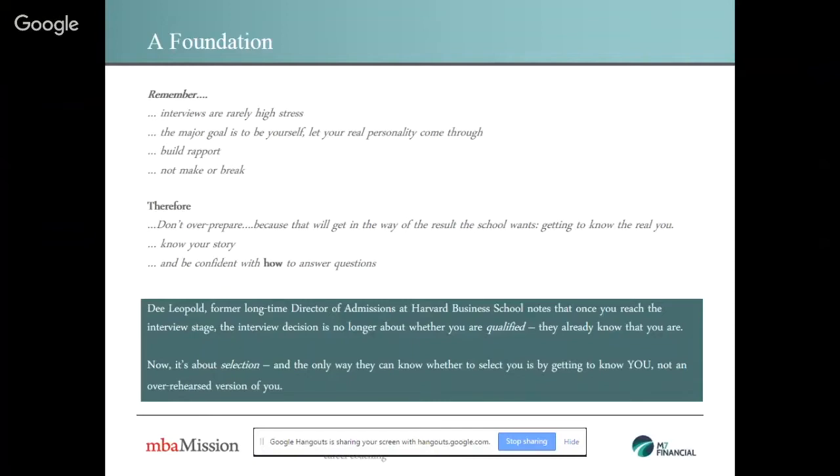Same thing happens the other way. Sometimes you think you've nailed it, and all of a sudden you get that notification that you've been waitlisted or you didn't get in at all. You've got to remember, these things are rarely make or break, because what happens is they will take one step back and put your name back into the pool of all the interviewees.